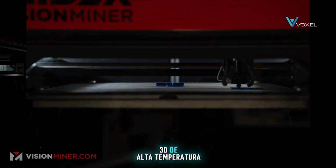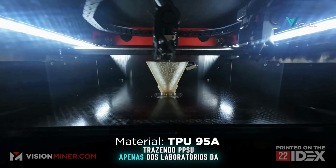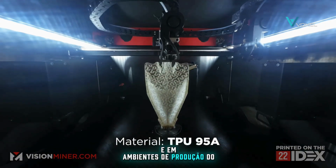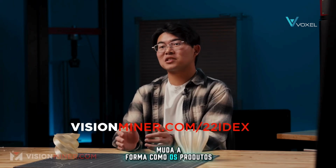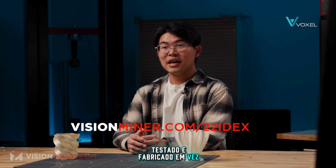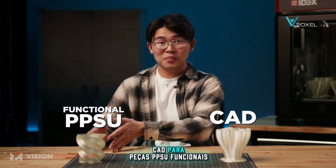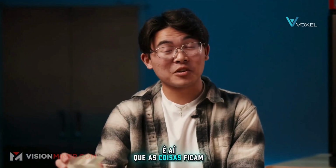starting to change. A new generation of high-temperature 3D printers like our 22 IDEX is breaking that barrier by bringing PPSU out of just the Fortune 500 labs and into real-world production environments. That shift doesn't just lower cost, it changes how products are designed, tested, and manufactured. Instead of waiting weeks or months, engineers can now go from CAD to functional PPSU parts in a matter of days. And that's where things get really interesting.